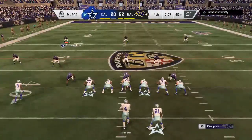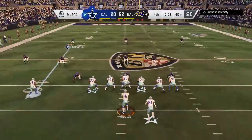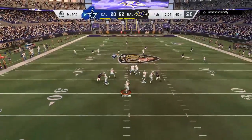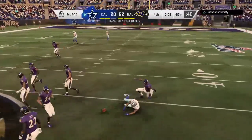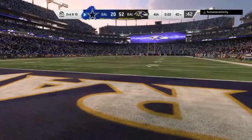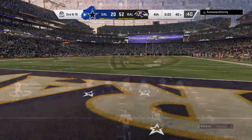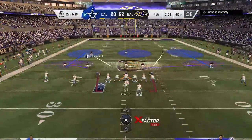About set for this next drive by the Cowboys offense. This is just an exercise in futility. Do you even bother running a play here offensively? I wouldn't, because now is not going to erase what's happened during the game. So after it's over, you're going to go to the film, find out where the game was really lost. But this is not a situation now where you're going to make up for anything. We'll see what they do here.